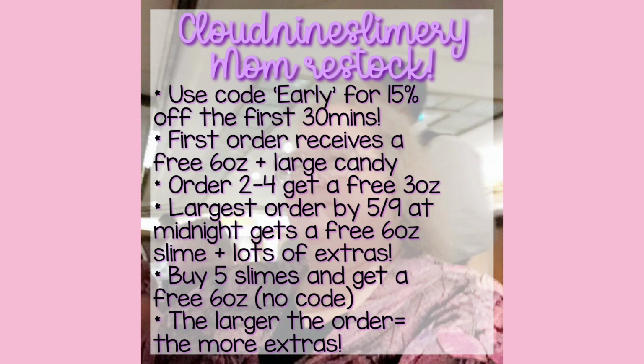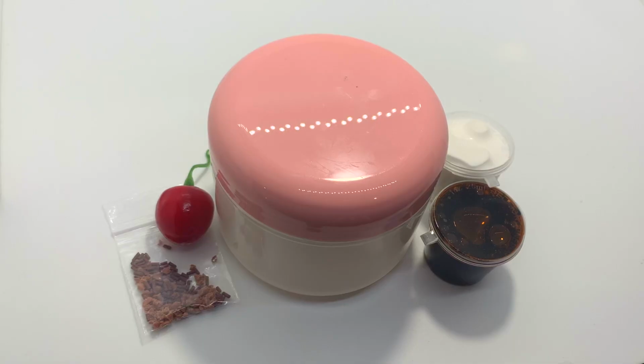I'm also going to be throwing up here the restock list and deals for you to screenshot as well. I just hope you guys are super excited, and I hope you all love them, and I cannot wait for you to get your hands on them.